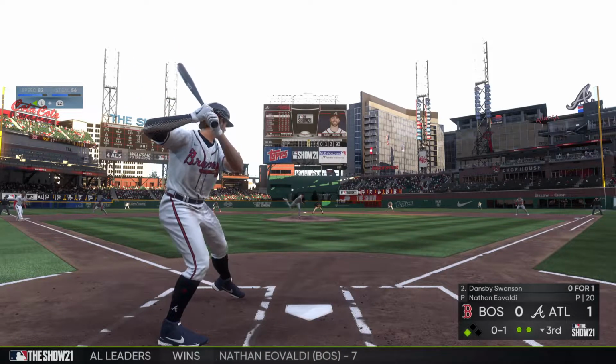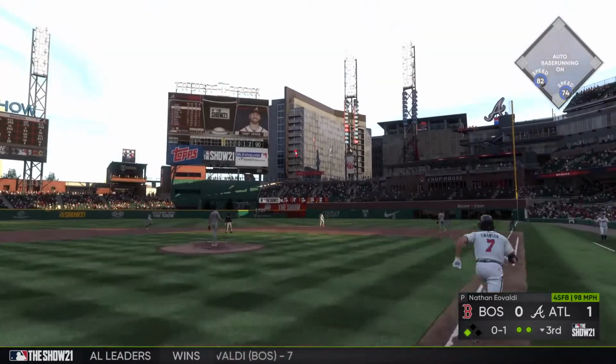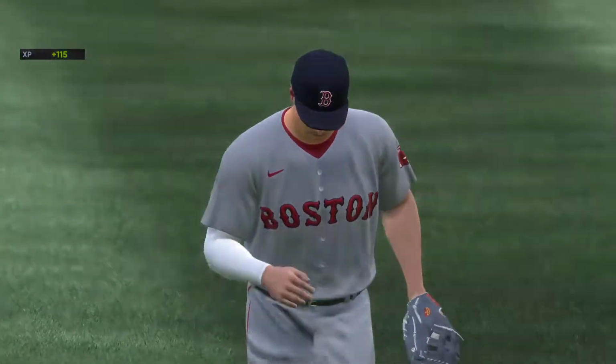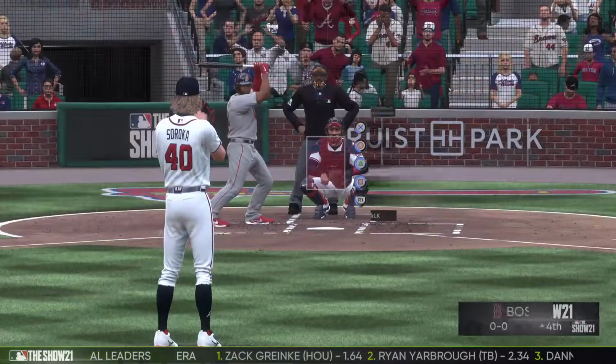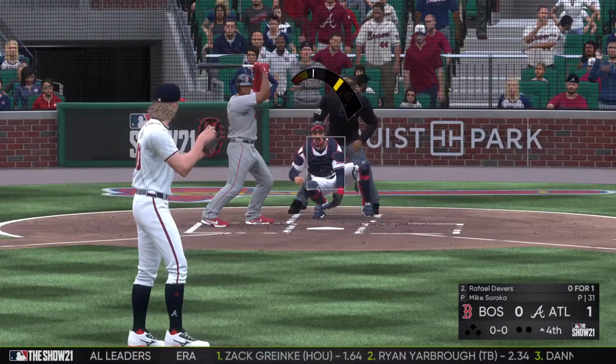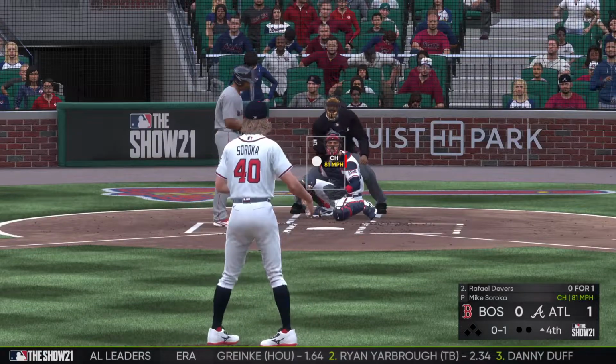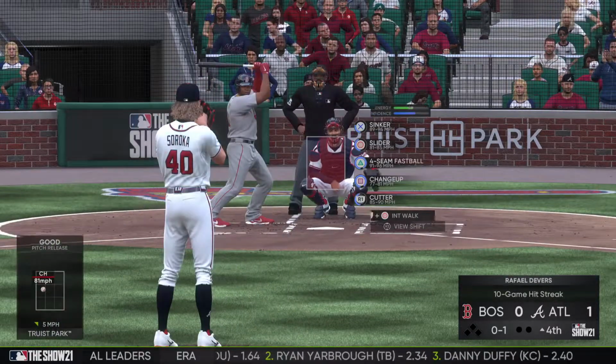The 0-1 offering, heading out towards shallow right. Renfroe is there, and he puts this one away for the third out. All set for the start of the fourth, and that brings up the third baseman, Rafael Devers. First pitch is a changeup for a called strike.